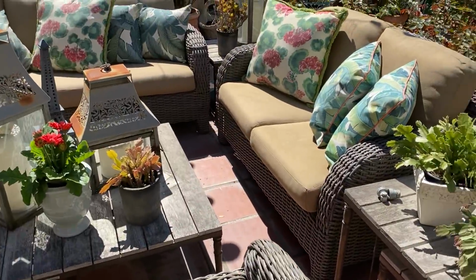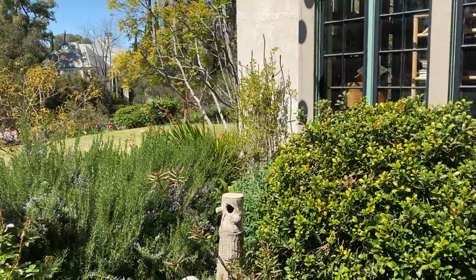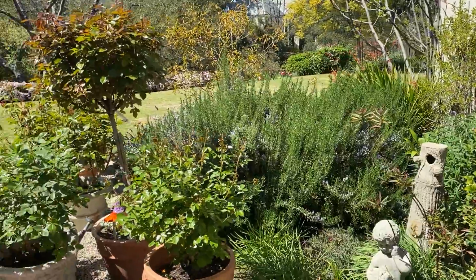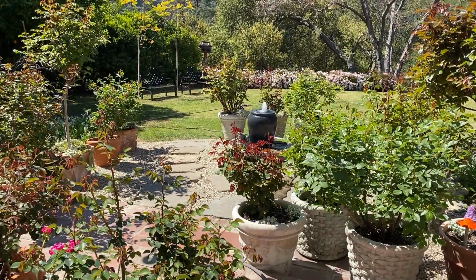So when I'm talking about out here busting my butt and working in the yard, this be the yard. This is my Prozac. This really helps keep me sane.